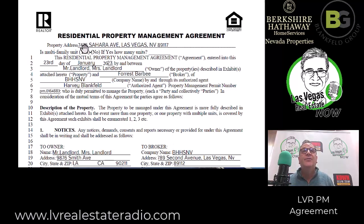Starting off right up top is the address of the property we're going to be managing. Then here's the date we're entering into the agreement. Here's the names of the homeowners, Mr. and Mrs. Landlord. Our broker is Forrest Barbie. Our company is BHHSNV, Berkshire Hathaway Home Services of Nevada. There's my name. I'm the authorized agent here. And here's my PM license number right down here.